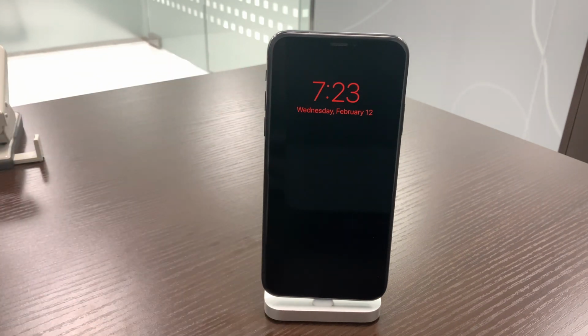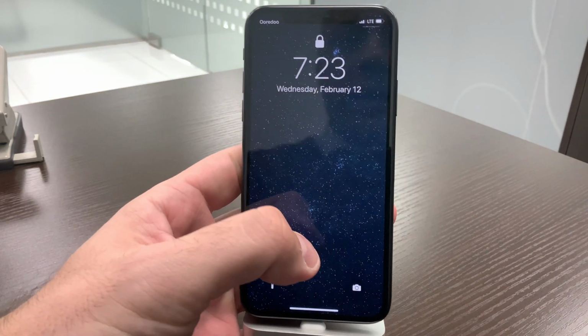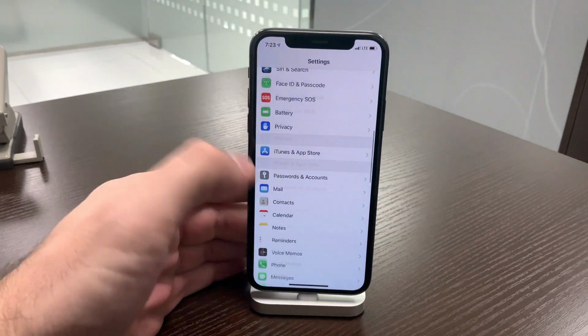So it's pretty cool tweak. However, you have to pay attention. The tweak might consume your battery a little bit, so be careful how you use the tweak. Now, a few things about what they have in settings.